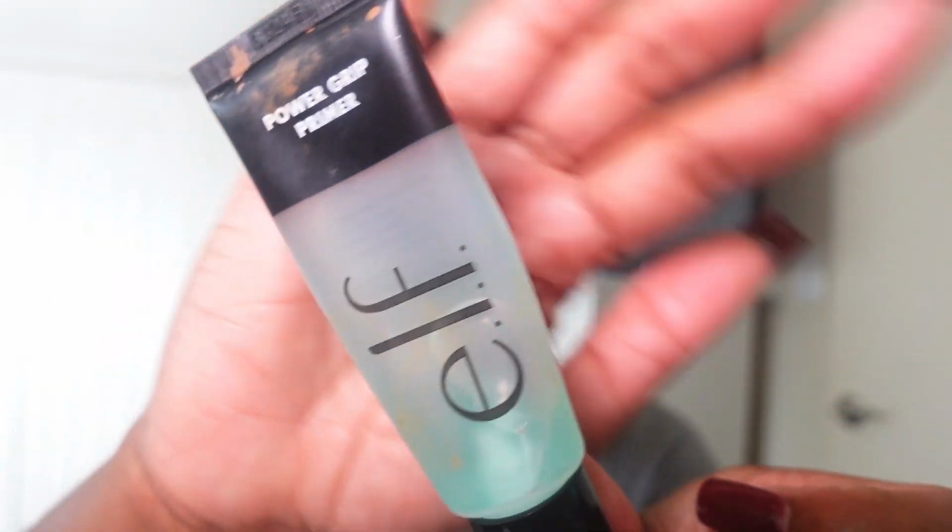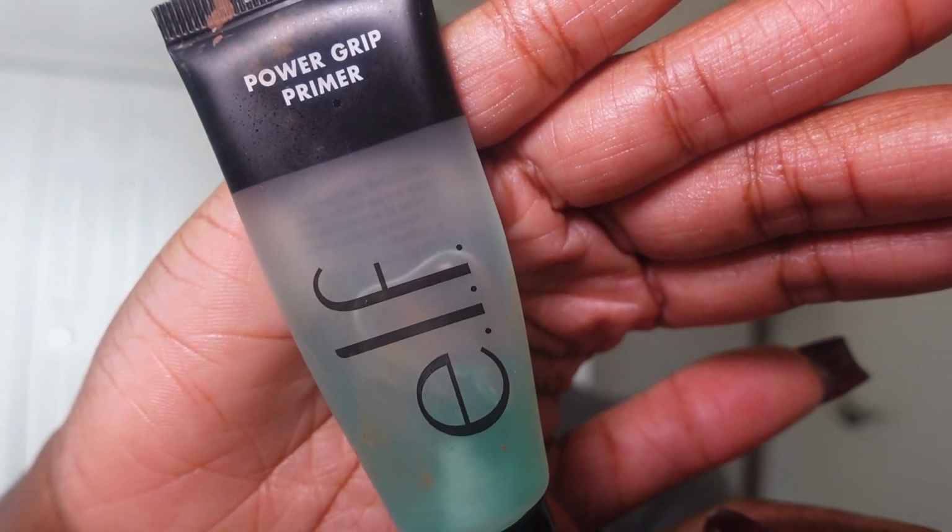So now that we have our skin moisturized, we're going to go in with our e.l.f. Power Grip Primer on my face. I really like to focus around my eyes, because underneath your eyes is going to make or break your look. I also like it because it doesn't leave a white cast. I'm not a professional, but I feel like I have elevated my makeup look.